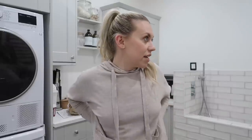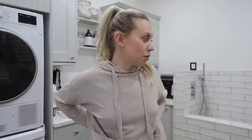So anyway, today I've got a couple of little update things to do. I have in this utility room the steps I want to repaint just to smarten them up.